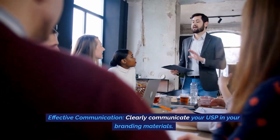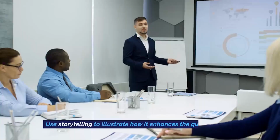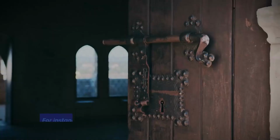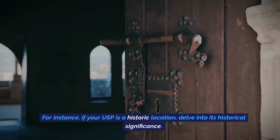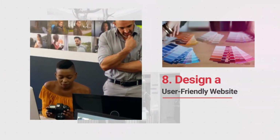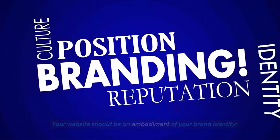Effective communication. Clearly communicate your USP in your branding materials. Use storytelling to illustrate how it enhances the guest experience. For instance, if your USP is a historic location, delve into its historical significance. 8. Design a user-friendly website. Your website should be an embodiment of your brand identity.